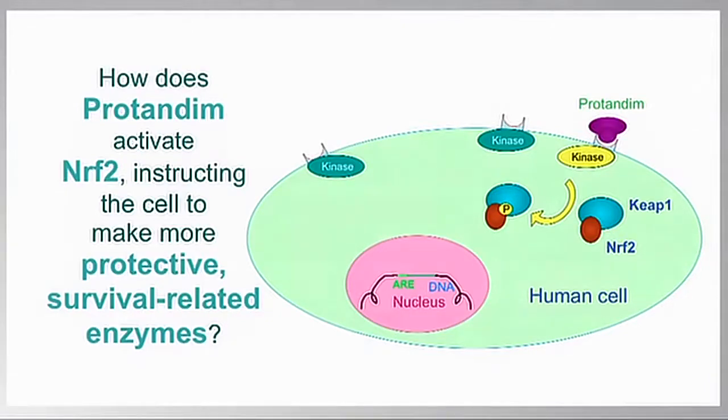So it can now float around in the cytosol of the cell and diffuse into the nucleus, where it previously could not go. And it finds about 3,000 of those genes out of 25,000 that have a specific switch that Nrf2 can bind to, and it's a switch like a dimmer switch on those 3,000 or so genes. And the action of Protandim binding to those genes increases the activity of that master blueprint, those 3,000 genes.